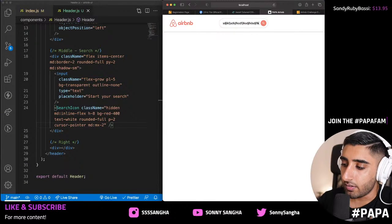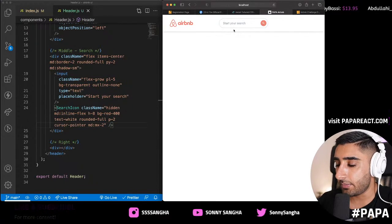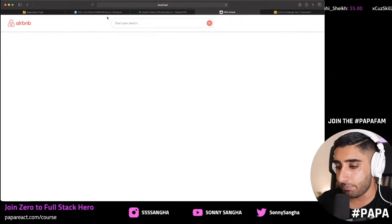Now check this out. Okay, that's looking pretty damn good, right? Looking pretty damn nice. And look, on the small screen, it works perfectly nice. And then on the big screen, we've got this perfectly responsive, centrally aligned search box, right?